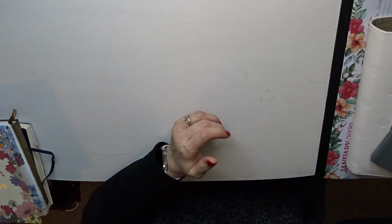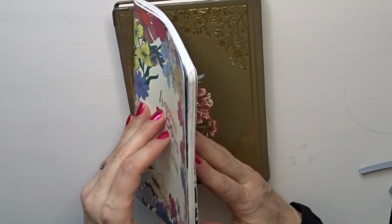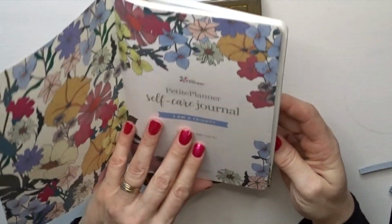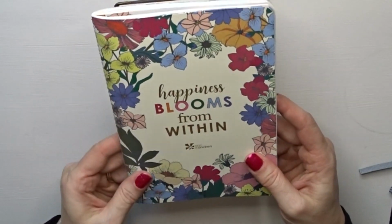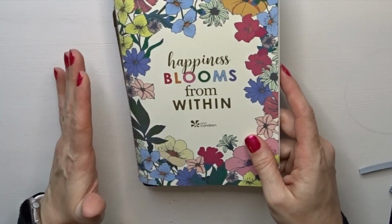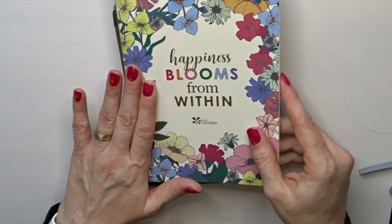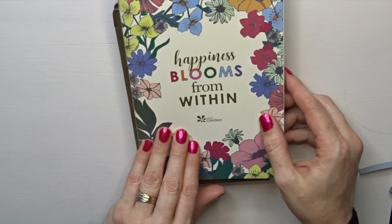And then a journal, so I said I was going to do journals. So I do the Happiness Blooms from Within. This is a self-care journal, and I like to write in this at the end of the night, to reflect on my day, how it was and things like that. So it is Erin Condren. It's the mini journals that they have.